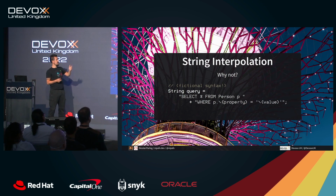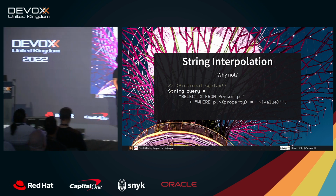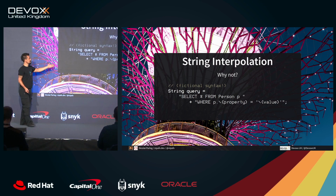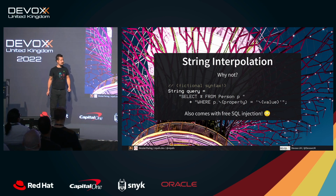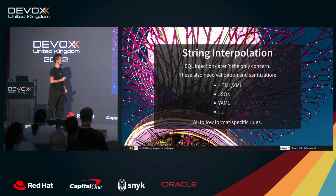Wouldn't this be cool? This is what other languages offer. Not exactly like this, since how exactly the property or the reference to the value is coded differs from language to language, of course. But it could be something like this, which would be much simpler to create an SQL injection. But it would still be more elegant, so there's that.